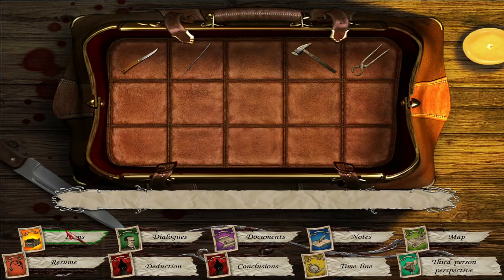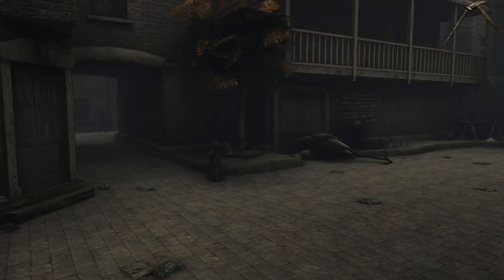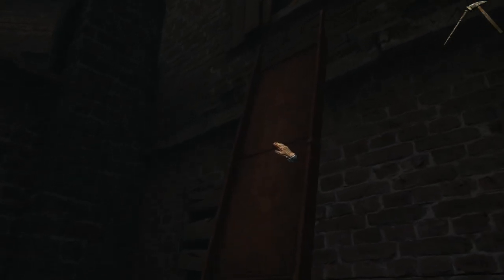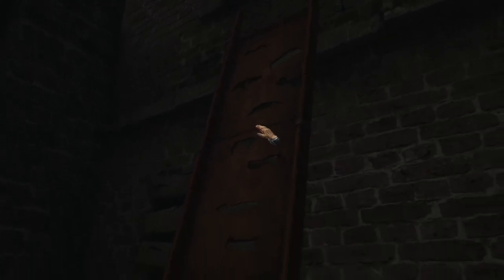Or, let's see, what haven't I used? I haven't used the hammer yet. And this I used to pry open the thing, but it's not gone. Poker with hammer? Am I supposed to use the hammer to... Hammer in the poker? What?